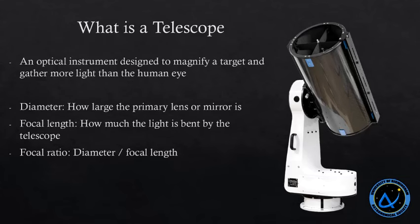We've also got the focal length, which is basically how much the light is bent by the telescope. So on a telescope like this, the light will come in the top, and it goes in straight all the way to the bottom, and there'll be some kind of curved mirror that focuses light back up to the top, and then back down again. So the focal length is kind of how far the light is being bent and travelling.